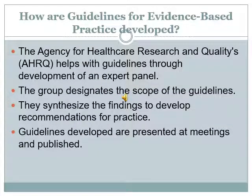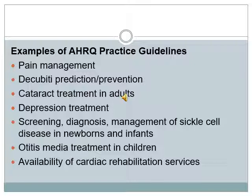So how do we develop the guidelines for evidence-based practice? The Agency for Healthcare Research and Quality will help with guidelines through development of an expert panel. Then this group will define the scope of the guidelines. Then they will synthesize the findings to develop recommendations for practice. Guidelines developed are presented at meetings and published. So these are examples of the Agency for Healthcare Research and Quality practice guidelines: pain management, prediction or prevention, cataract treatment in adults, and so forth.